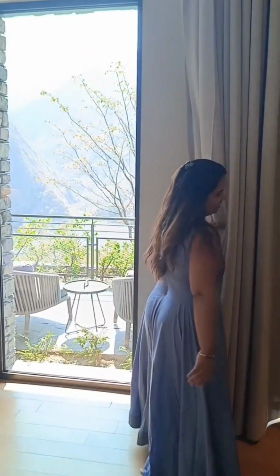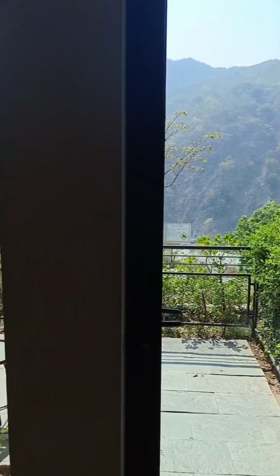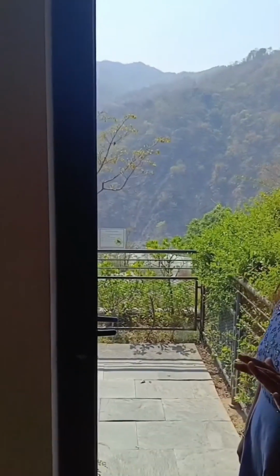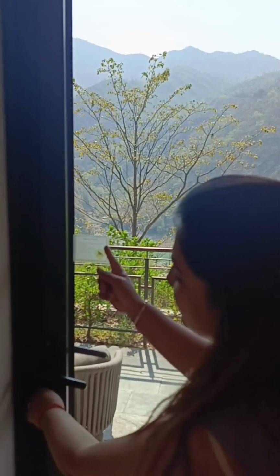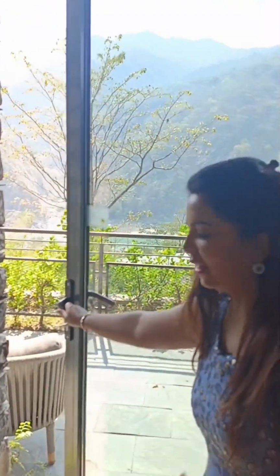Let's go ahead and see the best part of this room now. Come. Wow, isn't it? You get an amazing view of the hills, the mountains, and then you can see, okay, I forgot to unlock the door. It's mentioned over here, right? There are monkeys around the property, so you have to be very careful.